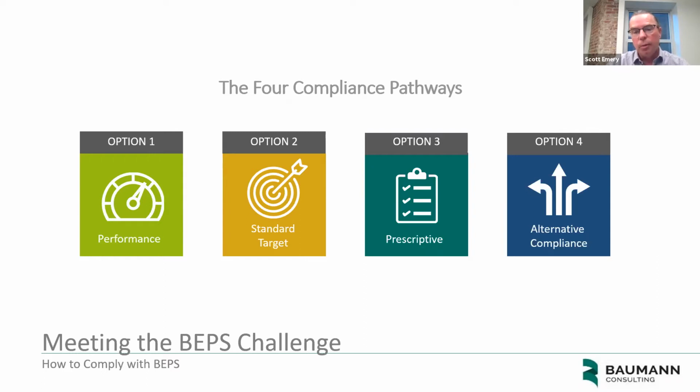Now, option 3 is a prescriptive path. I mean, let me make one more comment about option 2. The standard target is a path that gives you also a lot of flexibility. You basically just have to decide you're going to go on that path. So the first 2 paths, you have to hit the target literally to not have to pay a penalty. Now that penalty is adjusted at the end, you get partial credit. So if you're shooting to reduce 20% and you only reduce 15%, your fine would be reduced 75% in that case because you've made it 75% of the way to your goal.